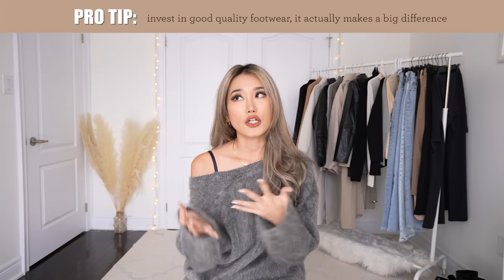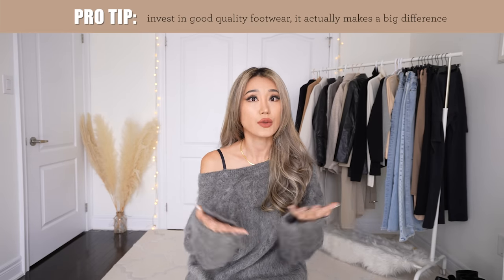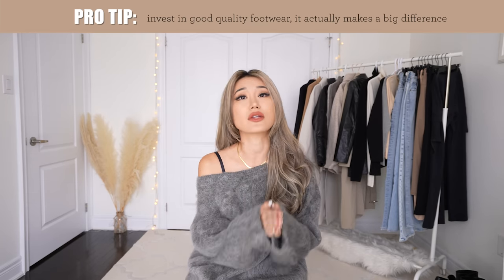Next up on the must-have fall-winter category, we have quality footwear, and I feel like this one is something that most people tend to neglect once in a while, but I cannot stress how important it is to find a good pair of shoes that you can actually walk in that doesn't hurt you, that's made from good materials that's gonna protect your feet from the elements.